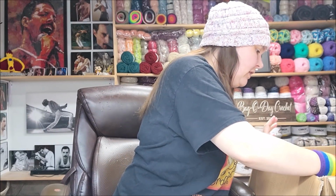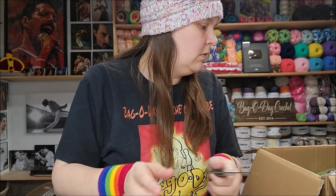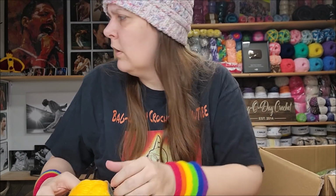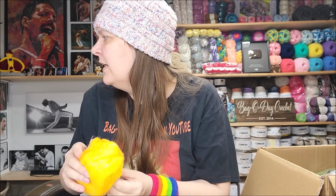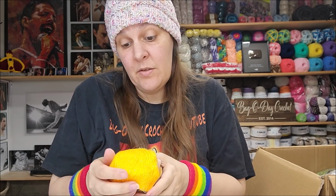Okay, so this was the yarn that was on sale or clearance. They didn't have a lot of colors to choose from, but that's okay. I'll take clearance yarn. It's called Lauren Wool Sparkly Mohair. What it is, you get 10 balls. You have to buy all of them though, for $8. I think that's a pretty good deal.